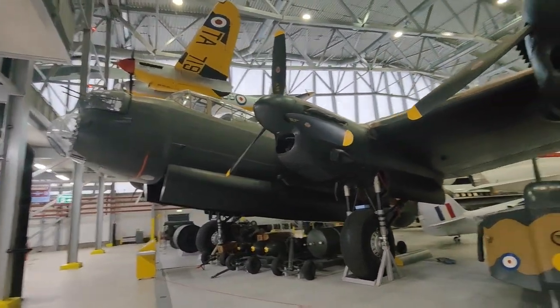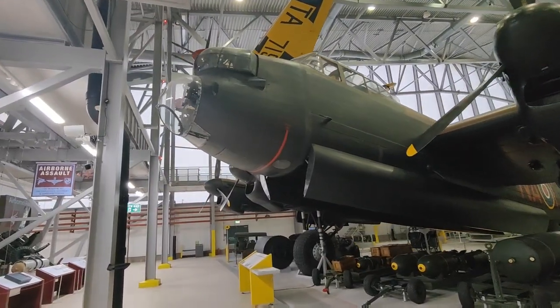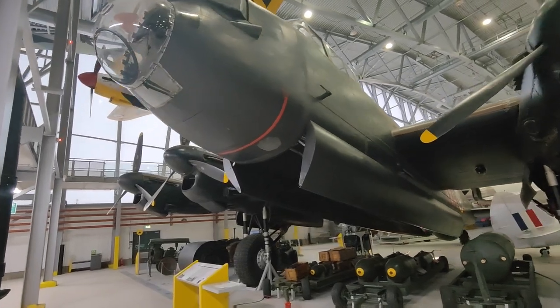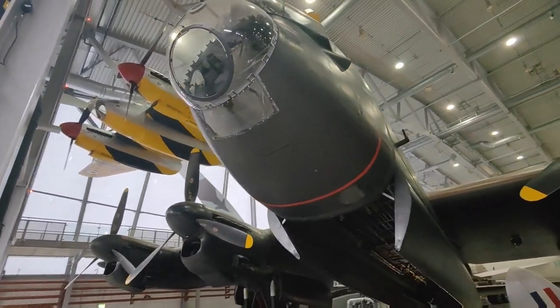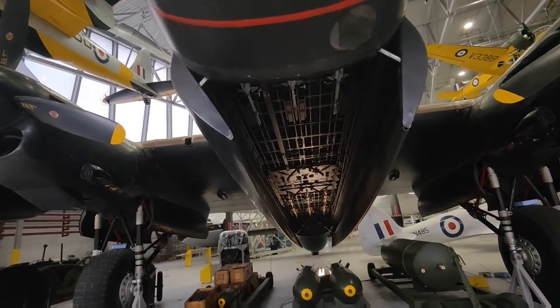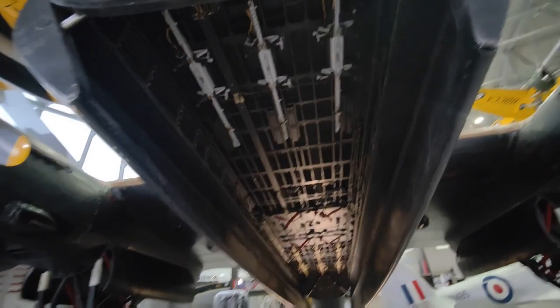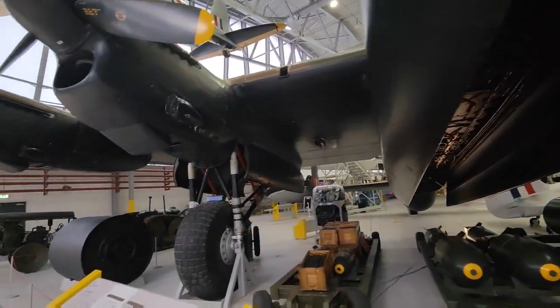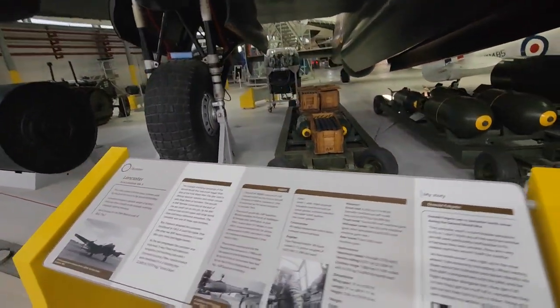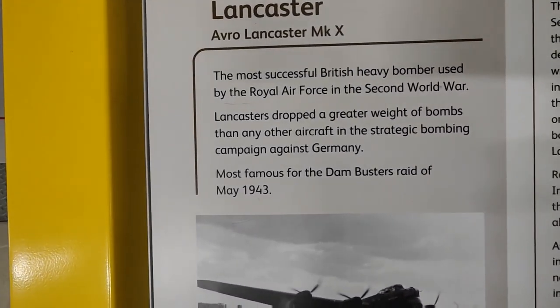Is that a Lancaster bomber? Just gonna have a look, I think it is. Wow. First payload would have been. It's a Lancaster bomber, all right, the most successful British heavy bomber used by the Air Force.